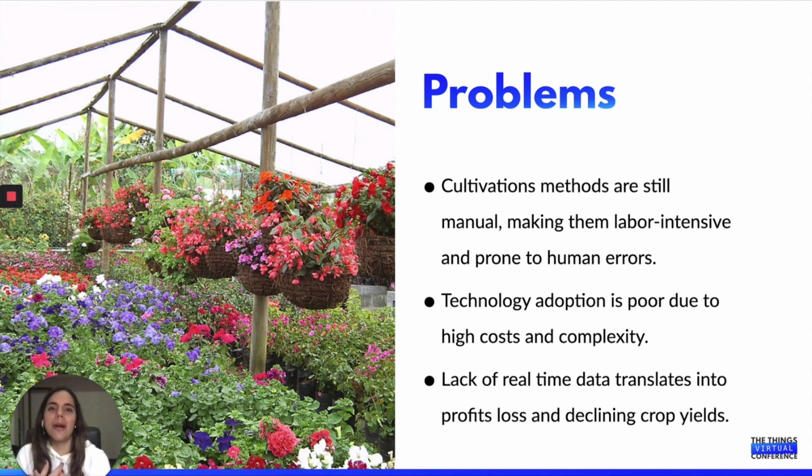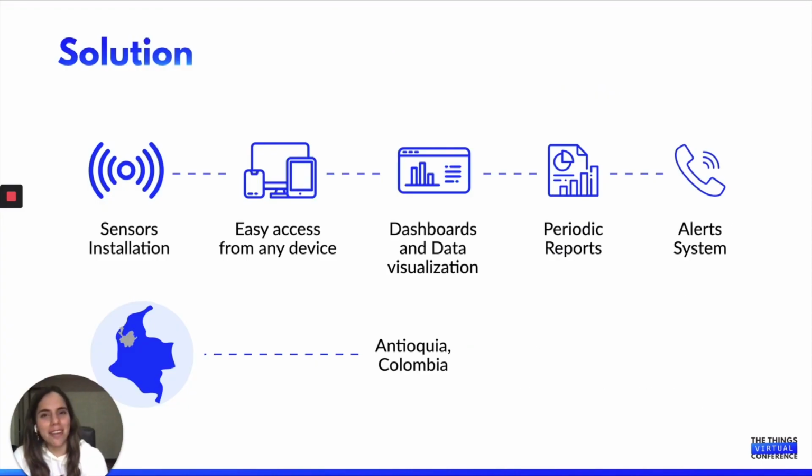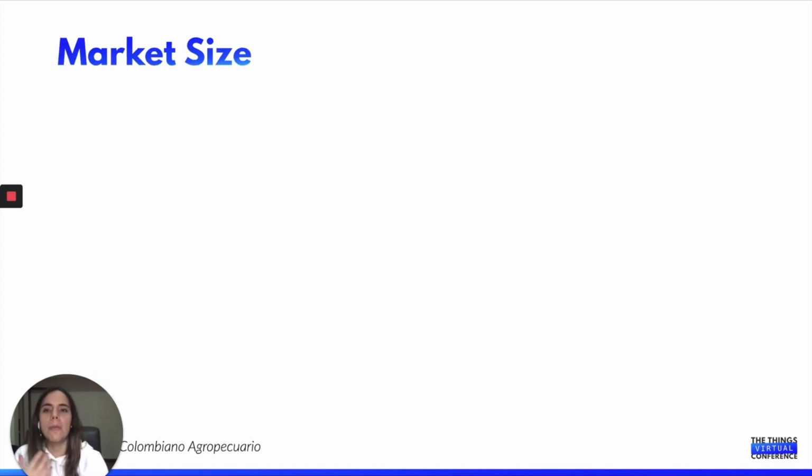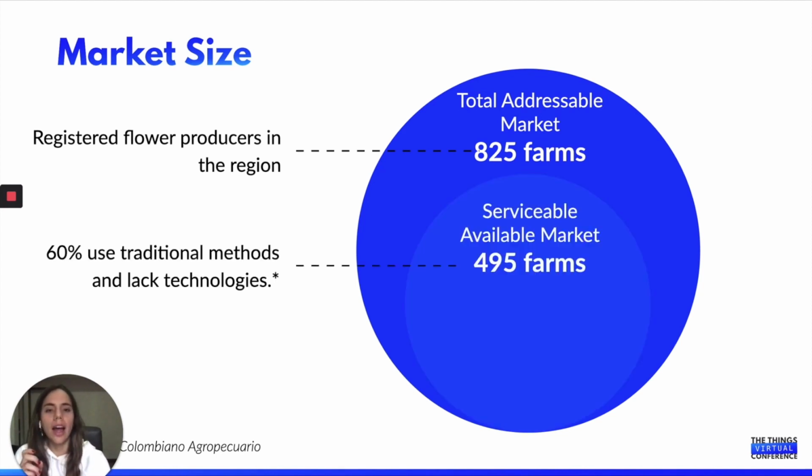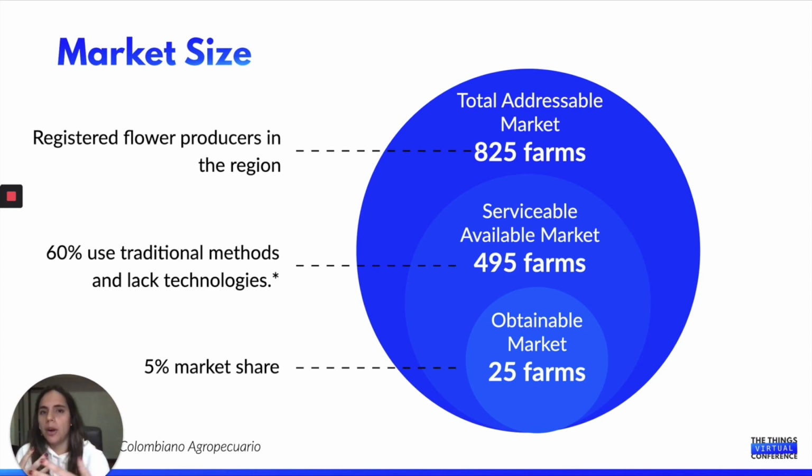So having experienced these problems in her own greenhouse, Christy decided to create Bloom. From sensors to data visualization and analytics, Bloom is able to deliver data at the farmer's fingertips. And as she kept moving forward, she needed to know some facts and figures regarding how big is the market. So to keep this very top level and just very easy to digest, in her region there are around 800 companies producing flowers with greenhouses, and there's up to 60% that they don't use any sort of technology. So if she gets just the 5% of this market, she could be working with up to like 25 farms.